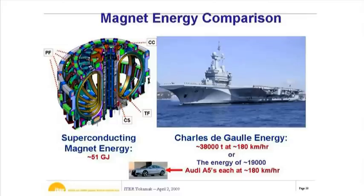Okay, energy. Whenever these magnets are all totally powered up, they have a very high energy state, 51 gigajoules. Okay, as I said, no one knows what a gigajoule is. So to compare that to something, if we go back to the Charles de Gaulle, 38,000 tons, if it was going 180 kilometers per hour, which of course it can't go near that fast, but if it could, that's 51 gigajoules.